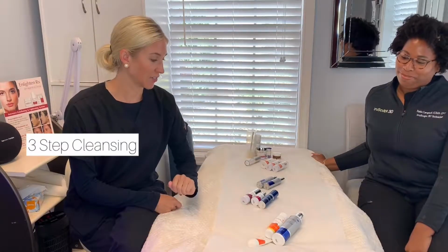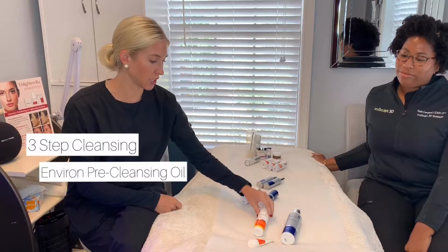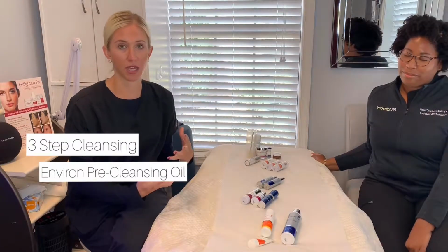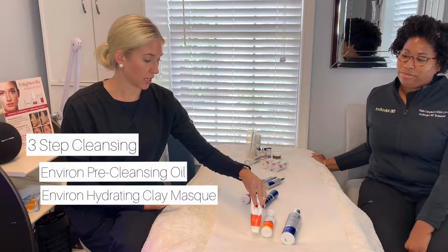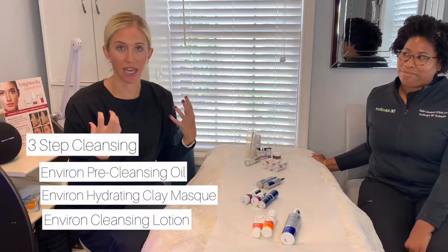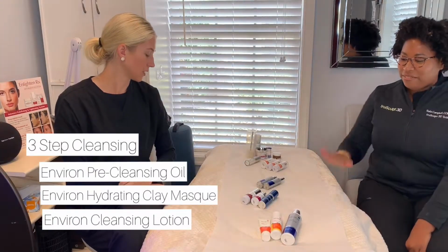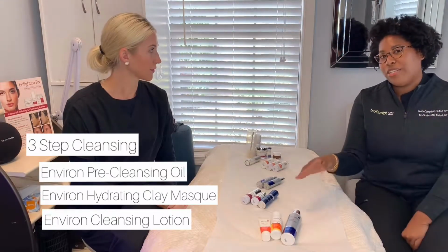So Naila does the Environ 3-step cleansing process with her pre-oil clay mask and cleansing lotion. So your pre-cleansing oil basically is just going to loosen up everything, the makeup, dirt, debris. Your clay mask, which has kaolin in it, is going to pull impurities out of the skin. And then she finishes up with cleansing that all off. So that is step 1 for her. Yeah, I love this step. None of it feels drying or anything, and it feels luxurious, especially the oil.